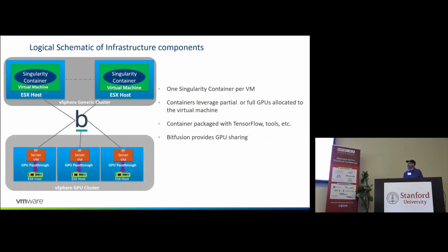So we did that, and then we used Bitfusion that we talked about earlier. With Bitfusion, we are able to access the servers below, and the Singularity container is enclosed in a VM, as you see on the top. And then we can give GPU based on what the project demands. So let's say you need a quarter GPU for a VM, we can give you a quarter GPU. You want 1 GPU, you can get 1 GPU. By packaging all the machine learning stuff within the container and putting that container in a virtual machine, and giving partial or full GPUs to the virtual machine, you're able to do the resource control that the container lacks, right?